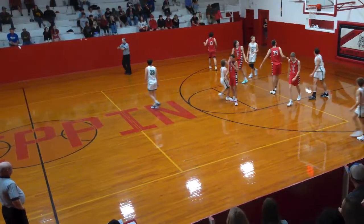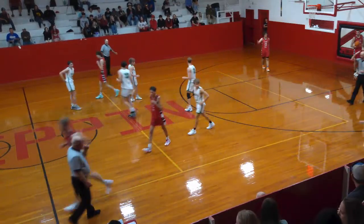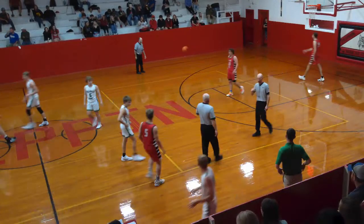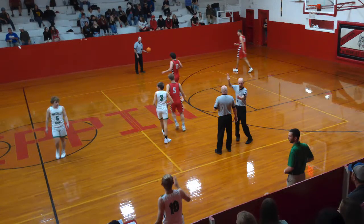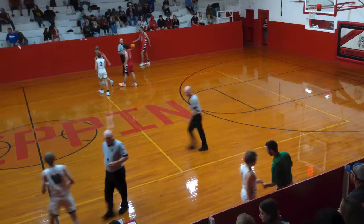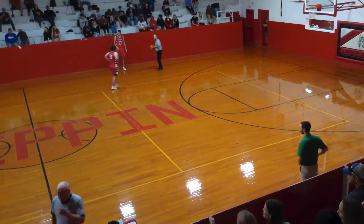Kider with the basketball. He's going to travel on his way to driving to the basket. He doesn't agree with the call, but that's okay. I don't know of one player that ever agrees with a call. Petrovic will get set to throw this in. Looks like he's going to throw it into Gray.